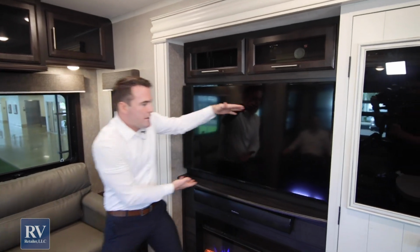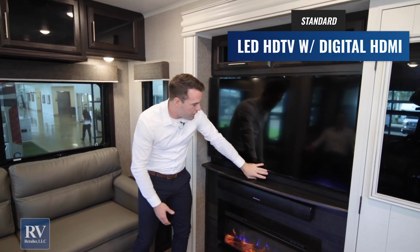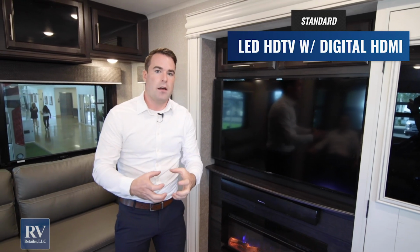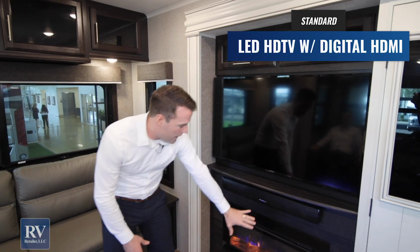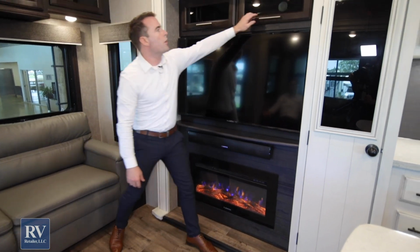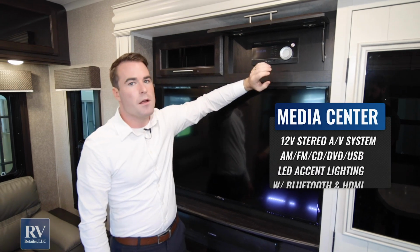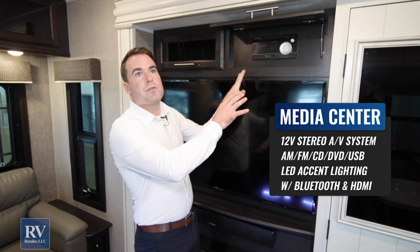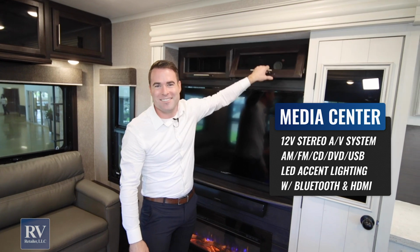And then look how big this TV is. This is huge, standard in this Eagle. And the great thing about it too is it's a great brand. Furrion is actually shake tested, made specifically for RVs, so it's not going to stop working down the road. You have the fireplace down there, really big, expansive soundbar there. And then your infotainment system here, you have a DVD player, Bluetooth capable, USB, HDMI, that's really great. And you have different speaker zones, so you actually have speakers in the ceiling. You can control all that right from here. That's a really great feature.